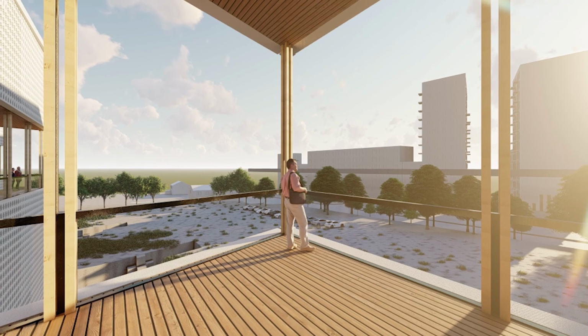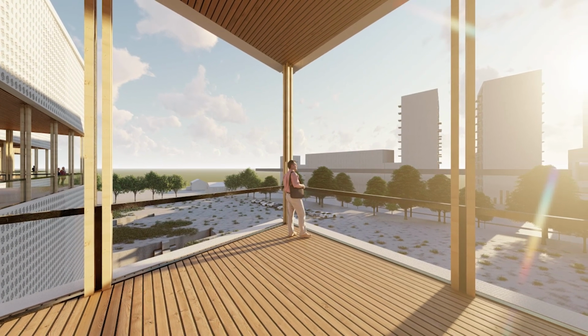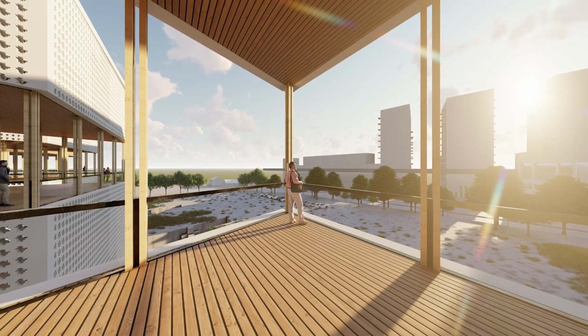The tectonics of the project will be composed of a timber structure and polymer facade. Synthetic polymer is a solution for the now and the present world, but I know and accept that it can't be sustained for the rest of our lives.